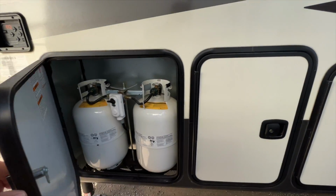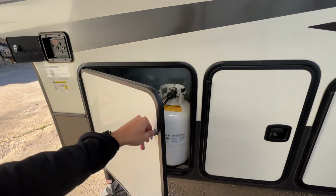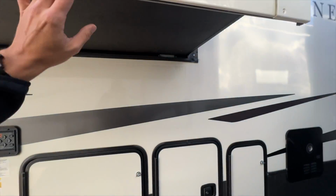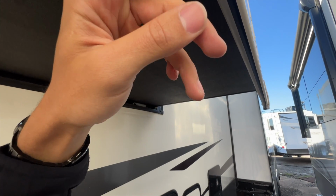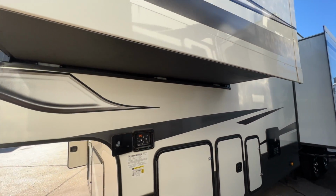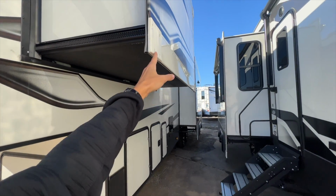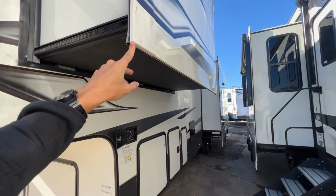Now another thing Alpine does, they do both their 30-pound propane bottles side by side with one another, a little unique. And then one of my favorite things about Alpine models, this slide out box here is super tall. So sitting where it's at right now, it's probably about 6'4". So I can easily stand underneath this. I can't tell you how many times I've been out on this lot and hit my head on one of these slide out boxes coming in and out of a trailer. This one here, it's so high, I don't have to worry about that.